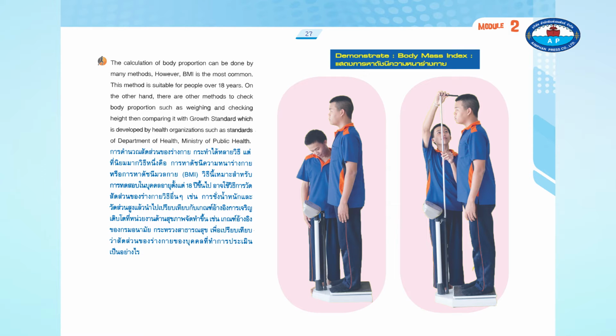Page 27. The calculation of body proportion can be done by many methods. However, BMI is the most common. This method is suitable for people over 18 years. On the other hand, there are other methods to check body proportion, such as weighing and checking height, then comparing it with growth standards developed by health organizations such as the Standards of the Department of Health, Ministry of Public Health. Demonstrate Body Mass Index.